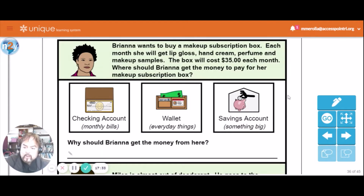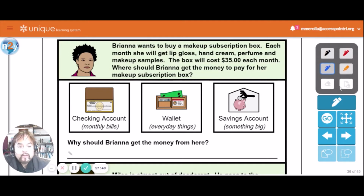Now we're talking about our budget planning scenarios. Brianna wants to buy a makeup subscription box. Each month she will get lip gloss, hand cream, perfume, and makeup samples. The box will cost $35 each month. Where should Brianna get the money to pay for her makeup subscription box?